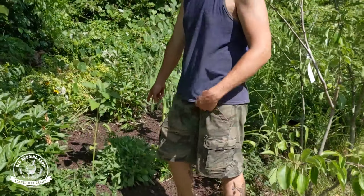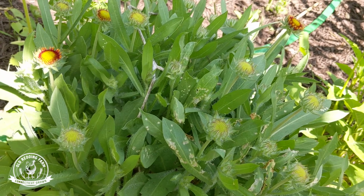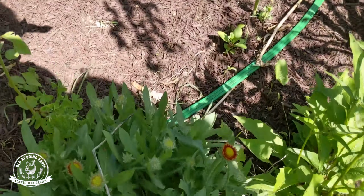These are the basket flowers, right? Yeah. Blanket flowers. Blanket flowers? No, I forget which it is. Either basket or blanket, one of those two.